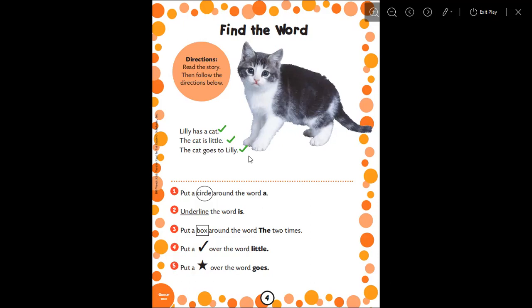The cat is big. Yes, okay, it's little. Little. And who goes to Lily? Who goes to Lily? Cat. Very good. The cat goes to Lily. That's correct. Okay. Now let's have here.